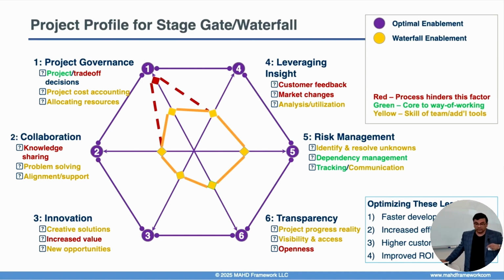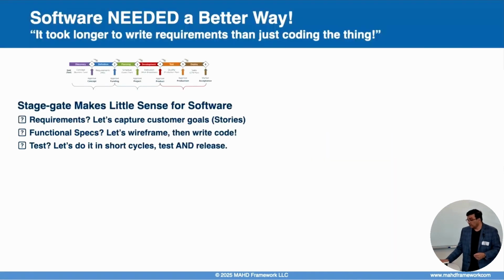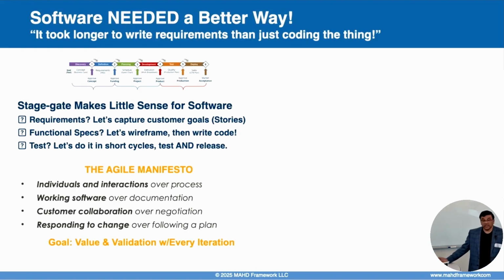I only have 30 minutes, I'm trying to start getting into the actual meat of it, because that will be more fun. Software needed a better way, so then they came up with the Agile Manifesto. And they said, oh, we can do this better, which absolutely makes sense. Some of the principles and the ideas make a lot of sense, right? You put the customer first.